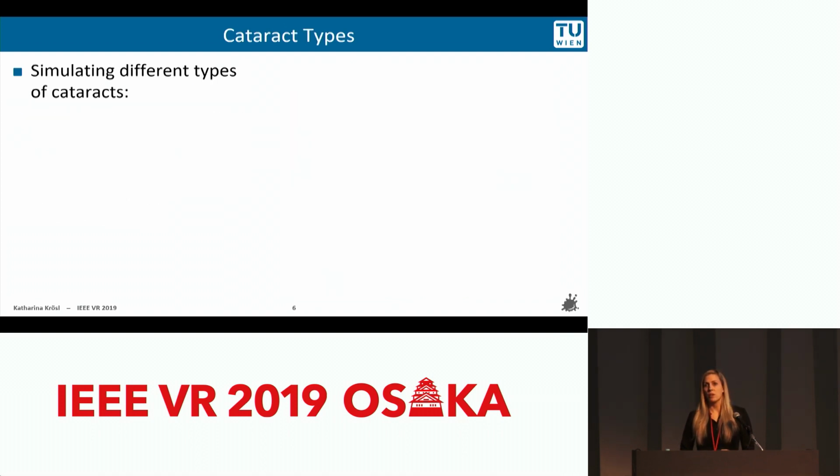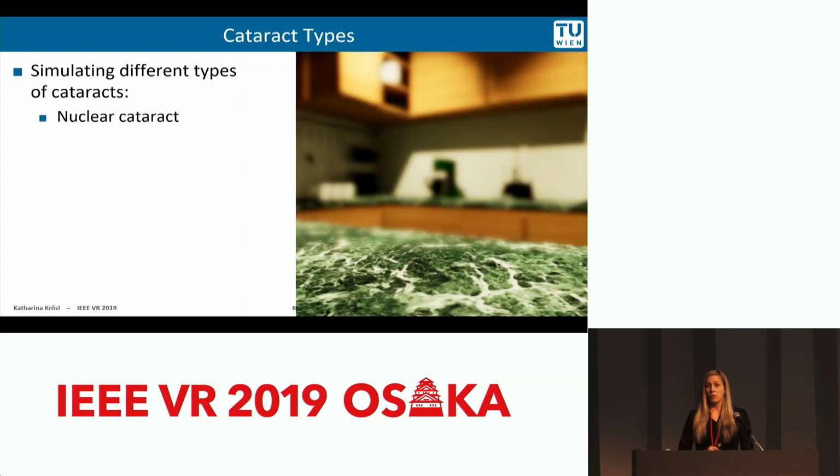We chose to simulate cataracts because they are one of the leading causes of vision impairments. We simulate 3 different types. When you have nuclear cataract, it means that your lens is uniformly clouded. And this results in a blurred vision and therefore a reduced visual acuity. You also have a reduced contrast and a kind of yellowish, brownish vision. Through this clouding of the lens, light scatters in your eye much more than with normal vision. So light sources in your field of view can create very uncomfortable glaring effects.